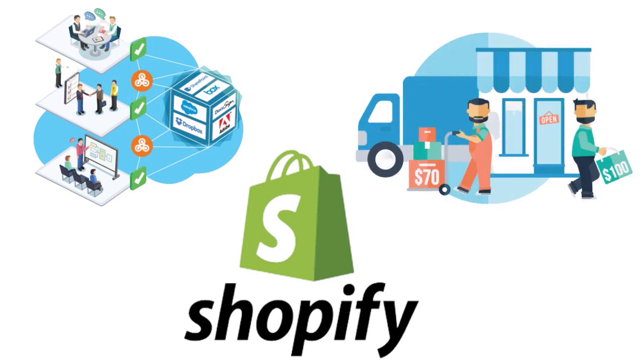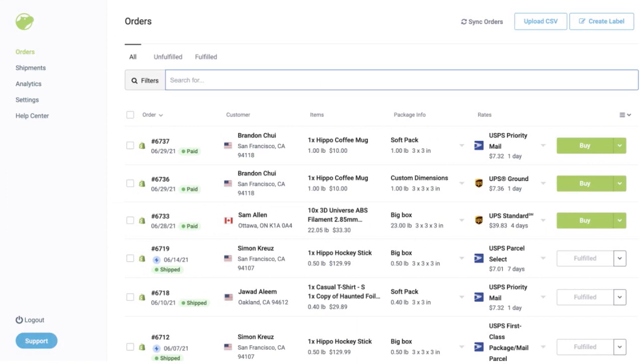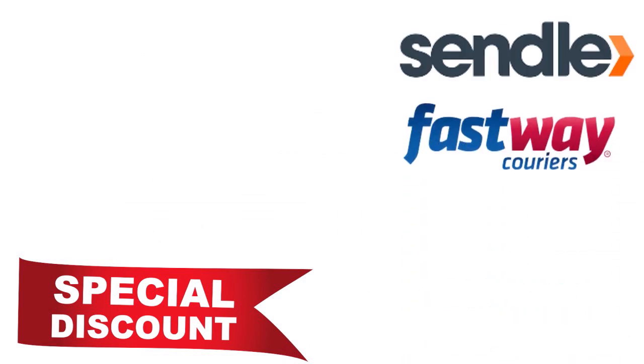So with Shippo, you get easy access to the best rates on most carriers. For example, you can get up to 90% off USPS with commercial plus pricing and priority mail cubic, up to 55% off UPS, up to 75% off DHL Express, up to 50% off FedEx shipping services with the FedEx Advantage program. This is really fantastic. And additional deep discounts are available with Sendle, Fastway Australia, and more.